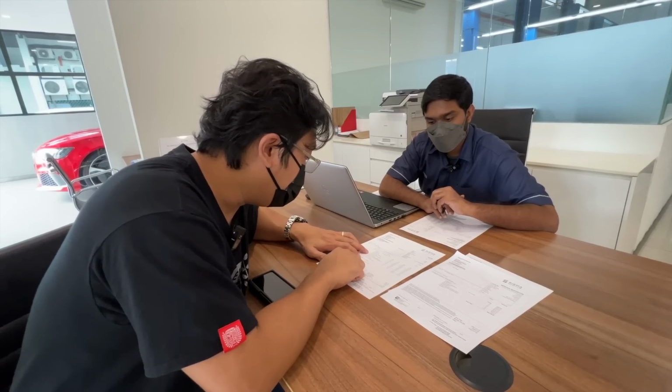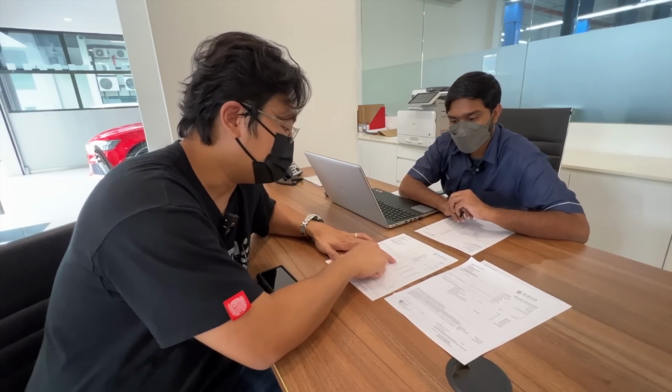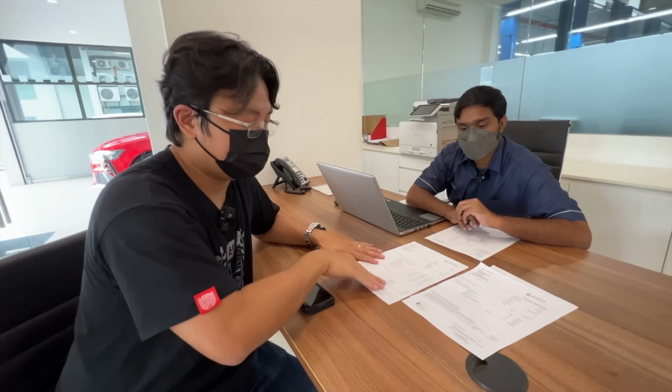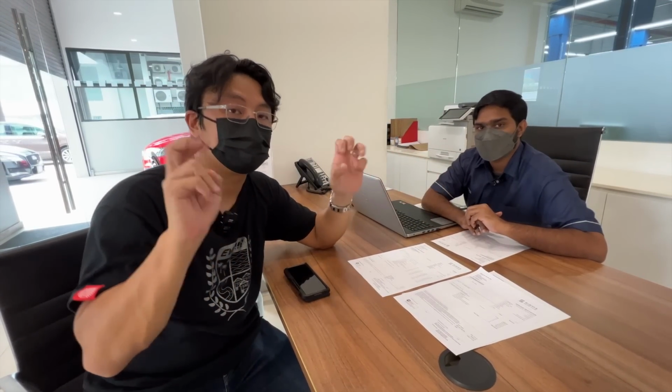And then where's the oil filter? Original Audi RS6 4-liter V8 engine oil filter, 105 ringgit. That's how it is, right? And of course, labor. Yes. So it's not expensive at all. It's basically, from what I see, they are charging the same price, if not cheaper, than some of those so-called official specialists for whichever brand.